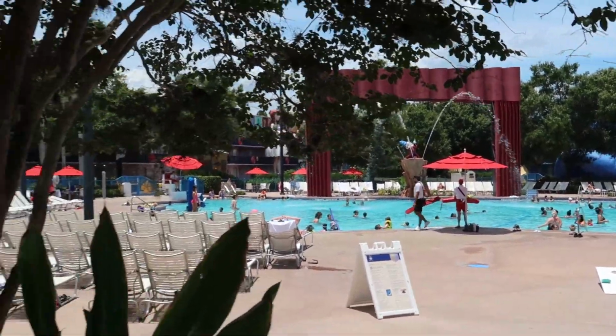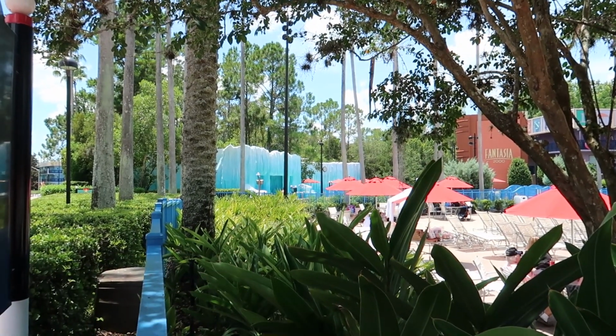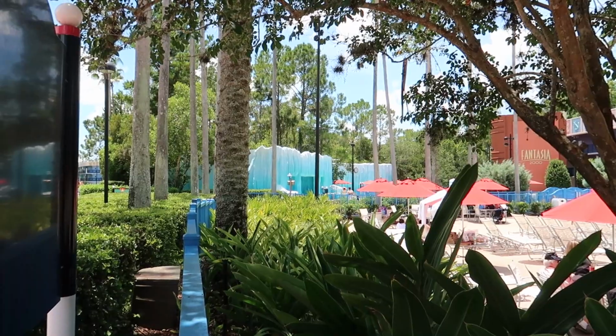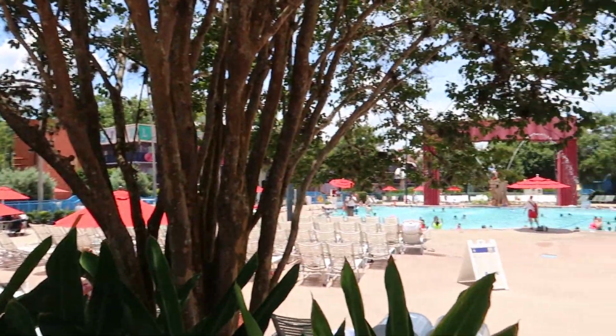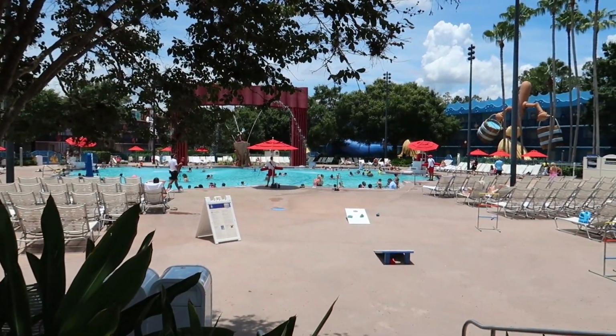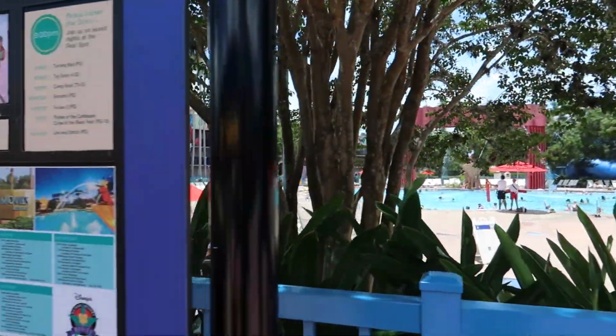You can see Sorcerer Mickey, he's summoning all the water which splashes into the pool. And if we look over this way, this is where the washrooms are located, and we also notice that there's guest laundry in there as well, which accepts Visa and debit if you want to do any laundry while you're here at the All-Star Movies Resort. So that about sums up this pool area here. There is another pool which we're going to show you in just a minute. I'm just going to show you this sign here inside the pool.